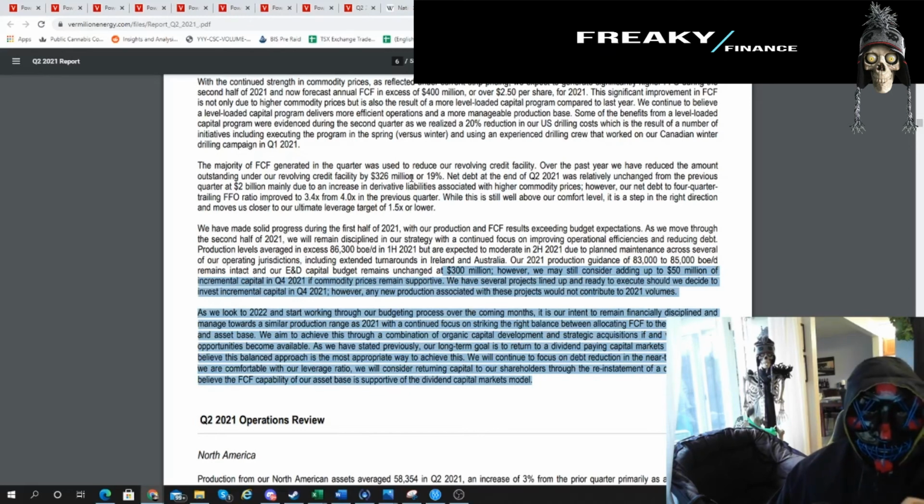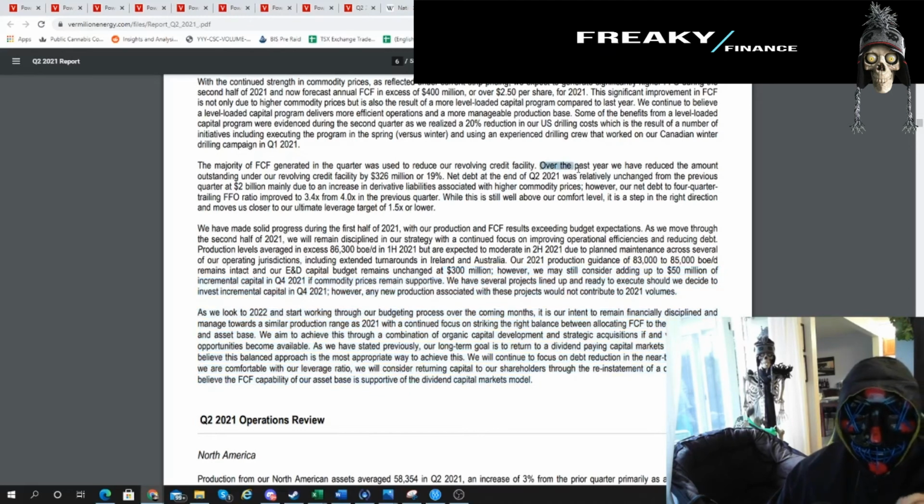And you can see what their target net debt is. So basically they're saying over the past year we already paid 330 million or 19% of our revolver back, which isn't small, right? You paid 20% of your revolver down in a year. Do that a few more years and you're laughing. But you can see that their leverage went from 4 to 3.4, and they're still targeting 1.5. So they've still got a ways to go, but they're getting that debt to FFO down pretty good.